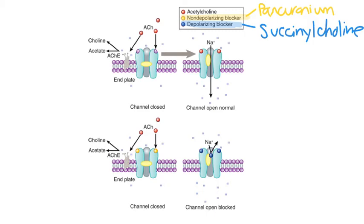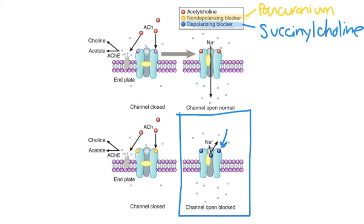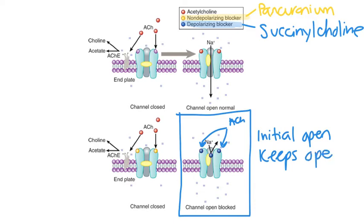These are drugs that are competitive antagonists of acetylcholine binding to the NM receptor. As demonstrated in this image, the depolarizing blocker in blue competes with acetylcholine for binding to the channel. It initially opens the channel, but keeps it open for an extended period of time, which results in eventual blockade of sodium flow. This long-term opening of the channel is termed depolarization and results in the channel becoming inactive long-term, which produces the paralytic effect that we see with these drugs.